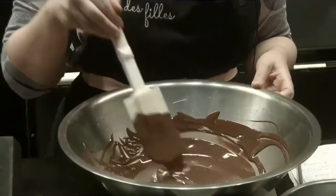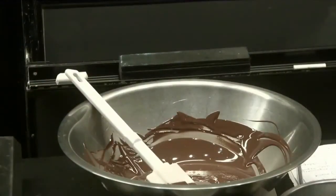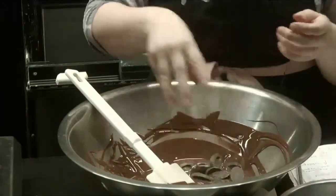So my first seed melts out. I'm going to keep adding seed. I think I need a helper to stir so I can draw my drawing again. Do you want to, Alex? You want to help? Thank you.